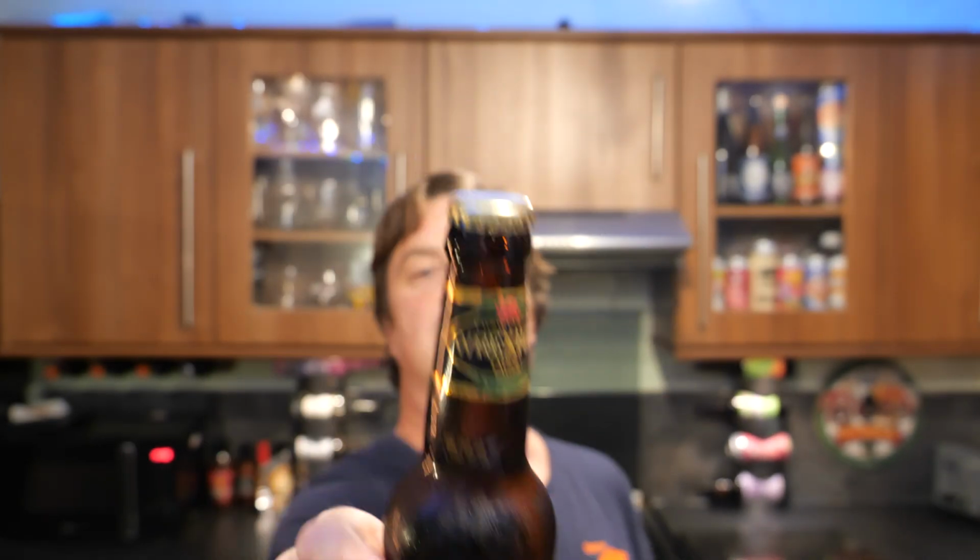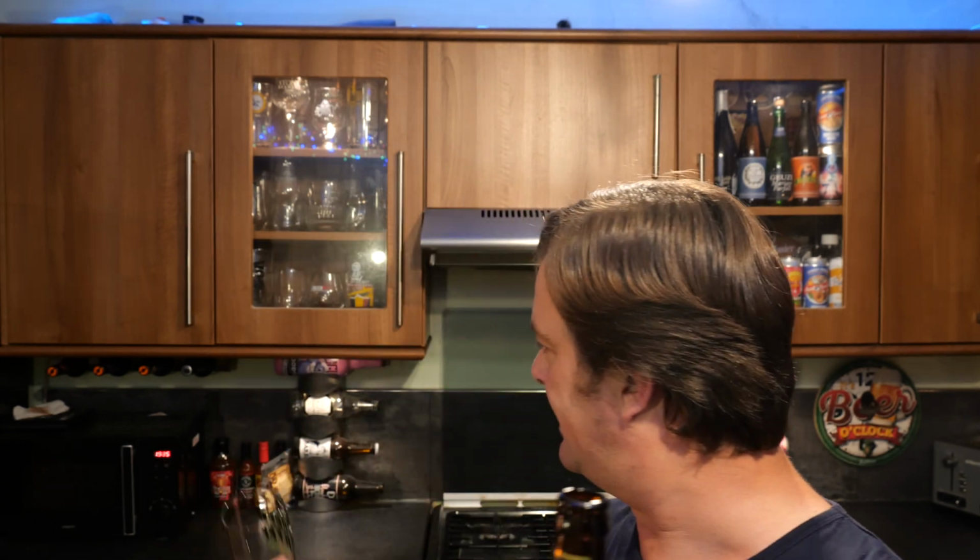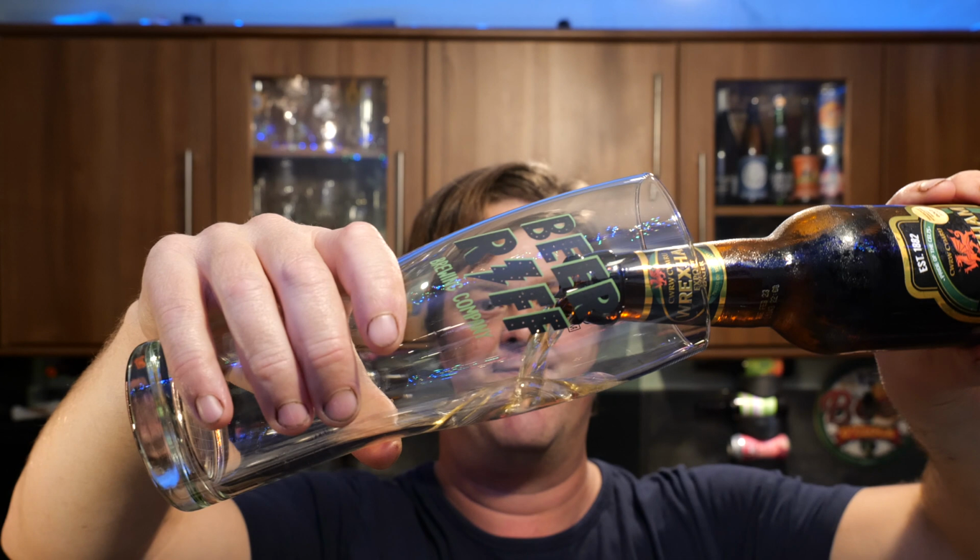There's a look at the bottle. There's the gold bottle cap. Without further ado, let's get the beer out into a glass, see what we get. Looking forward to this tonight, I must admit. Back to an evening schedule tonight, 25 to 8, having a lager.